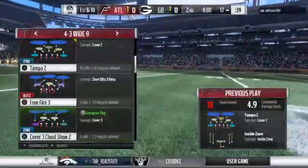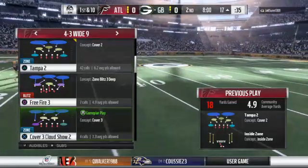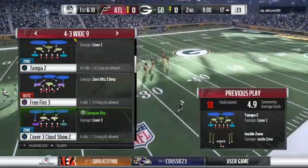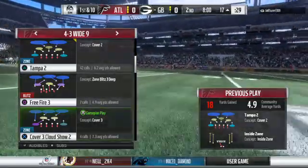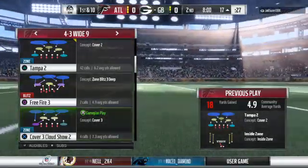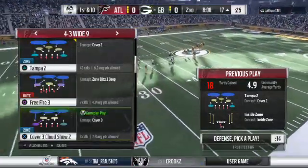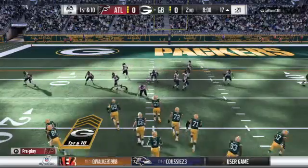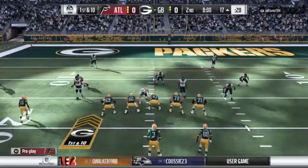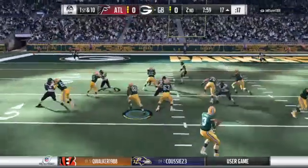With Charles Davis, I'm Brandon Gaudin. Second quarter about to get underway with the Packers in possession of the football. And they're on the move here. They've got it 1st and 10. And here comes play number 6 on this drive. First down, they run again.